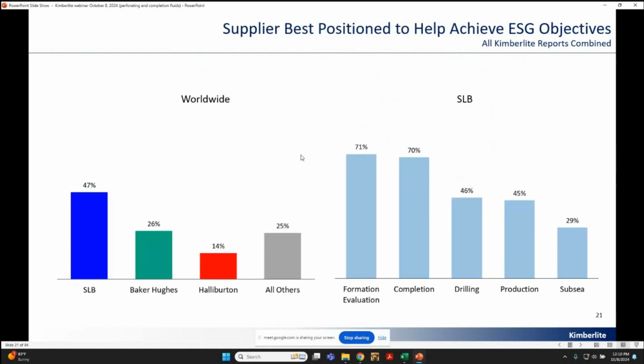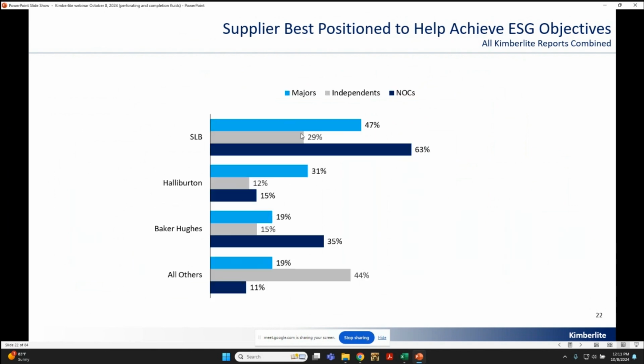If you take a look at the total, all Kimberlite reports combined, SLB has a 2-to-1 lead as being best positioned in meeting operators' ESG objectives, particularly amongst formation evaluation and completion, and also particularly amongst the national oil companies and the major oil companies. And Baker Hughes also has strong standing with the national oil companies.